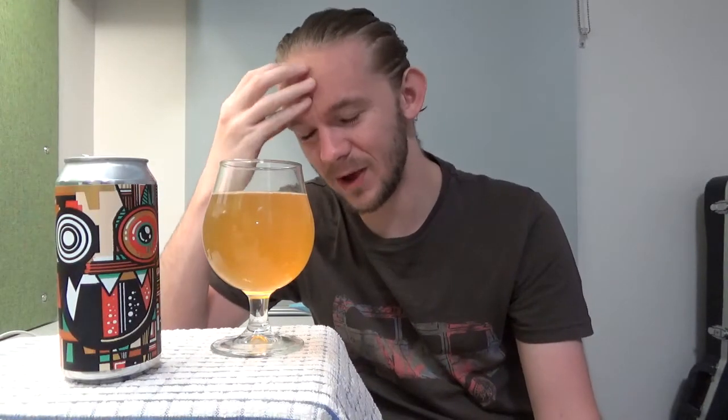To be honest, straight up lemon. You can smell a little bit of the tropical fruit. I mean, you get a bit of orange from the Amarillo, you get a little bit of mango from the Citra hop as well. But straight up, it's very sharp lemon. It just smells really, really nice, this beer.